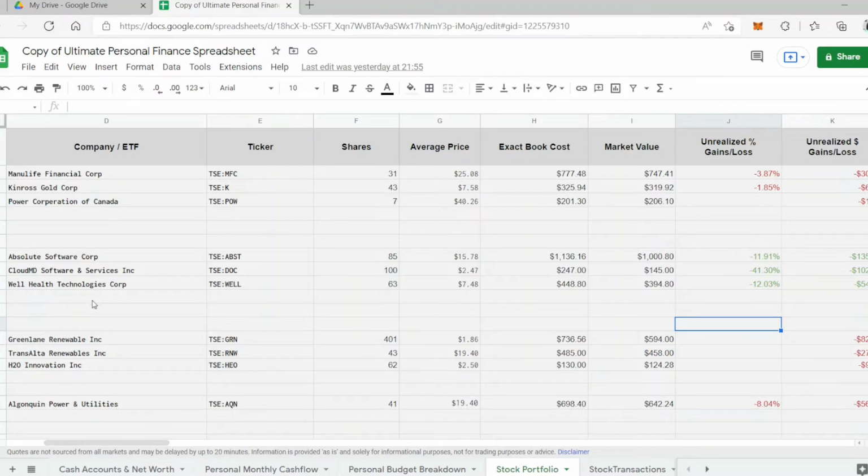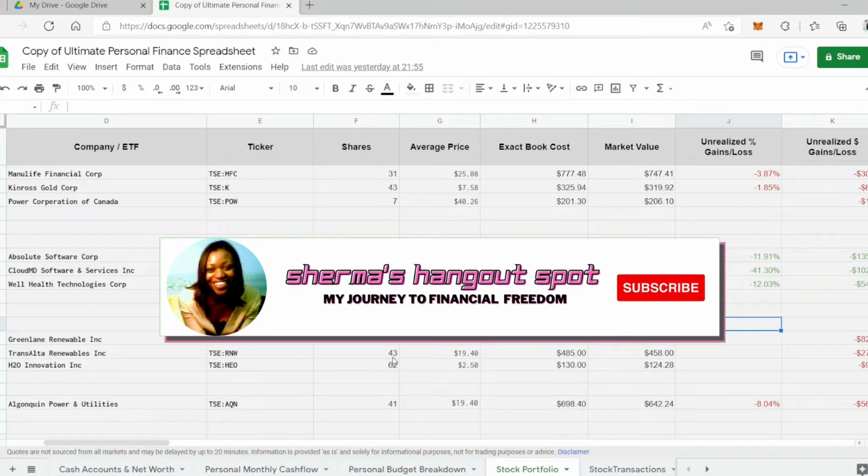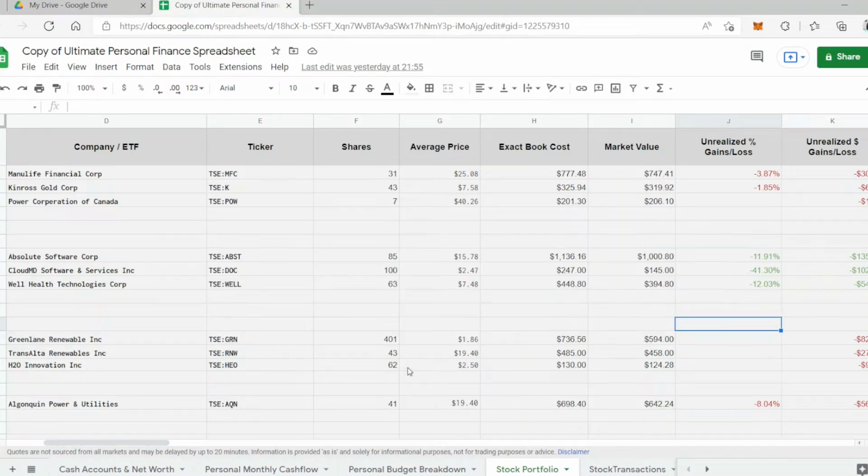Following that, I have Well Health Technology Corp. I have 63 shares, and I did purchase 1 to add to this position. I have Greenlane Renewable Inc. I have 401 shares. I didn't add anything recently. TransAlta Renewables, I have 43 shares. This is a very nice dividend paying position also. It's had a dip, and I've been adding to this position, but I didn't do so for the past week or so.